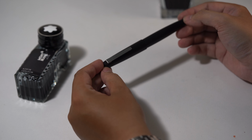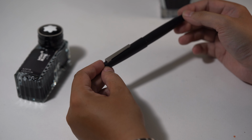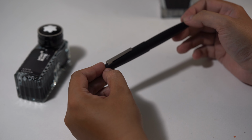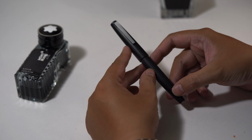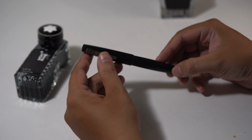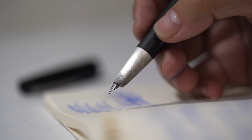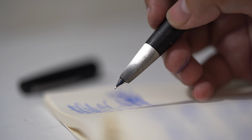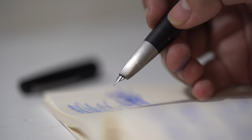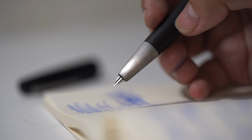The clip, while simple, is functional and adds to the overall minimalistic look. The piston filling mechanism is almost invisible, blending seamlessly with the pen body. The Lamy 2000's design is one that I've grown to appreciate more over time. It's not the kind of pen that immediately wows you with its looks, but rather one that earns your admiration through simplicity and its performance.